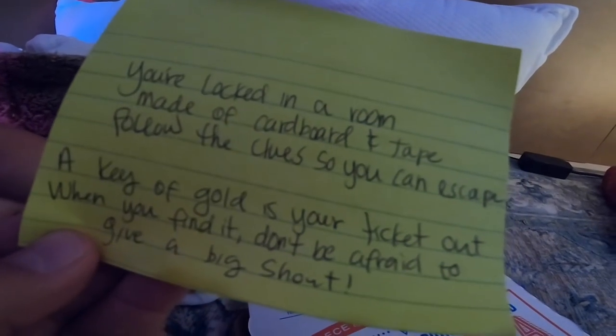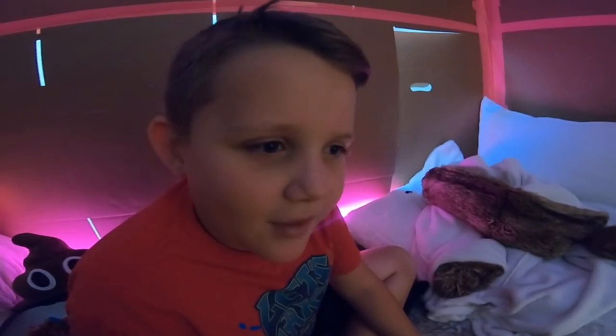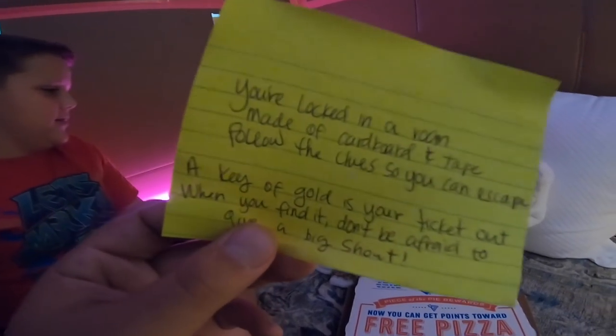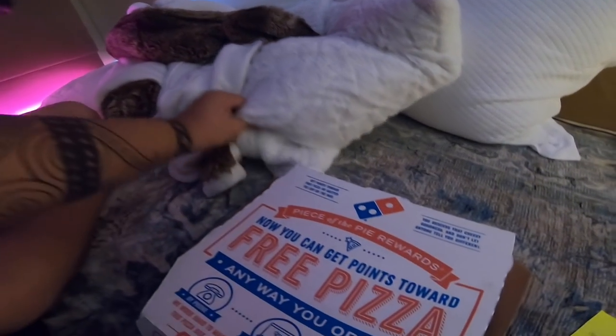So we're supposed to find a gold key. That's our ticket out of here. So at some point, we gotta follow all the clues and get a gold key. What do you think, Kyle? I don't know. We gotta look around and stuff. It basically just says follow the clues. Maybe there's something written on the pizza box or something like that, or under the pillows. Is there any other notes inside?